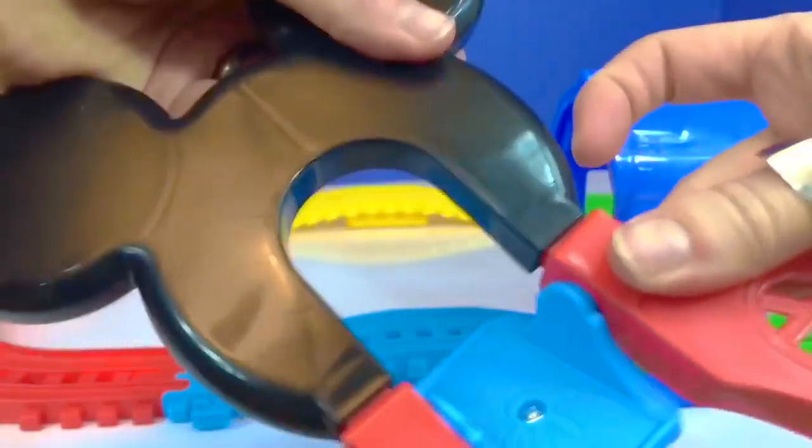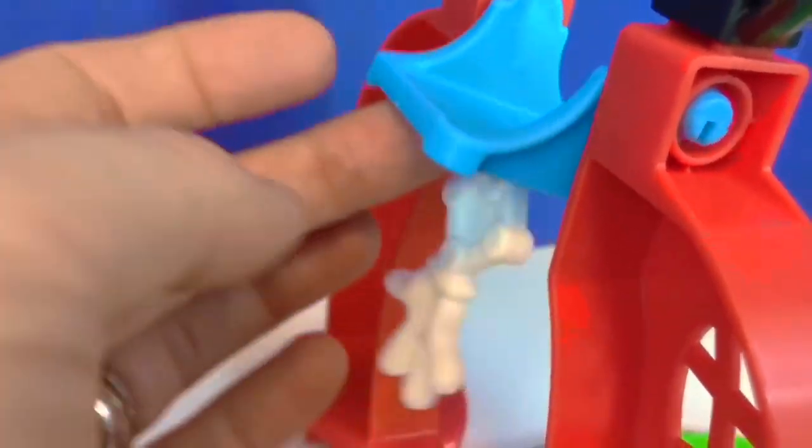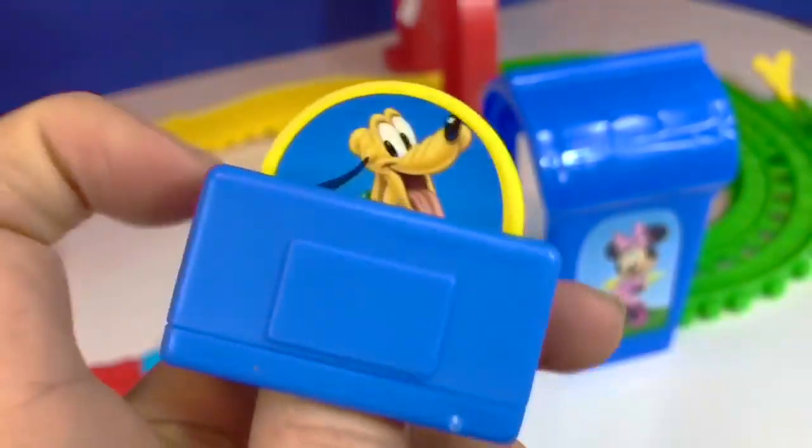There we go. Not too difficult. And it attaches to the yellow track. And that is where the cargo will go. And when the train moves this Mickey hand, the cargo will dump into the back of Mickey's train.